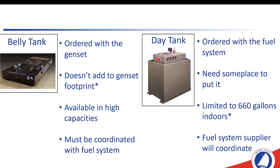There are a few differences between belly tanks and day tanks we need to account for. Belly tanks are ordered with the genset. Most gensets are direct fill, meaning the fuel truck pulls right up to the genset and the driver fills the belly tank just like filling up a diesel truck. Direct fill tanks are only required to have two float switches in them, a 90% alarm and a 95% switch that shuts off the fill pipe.